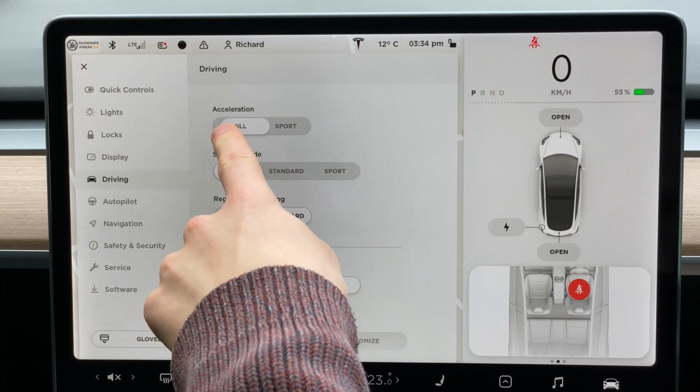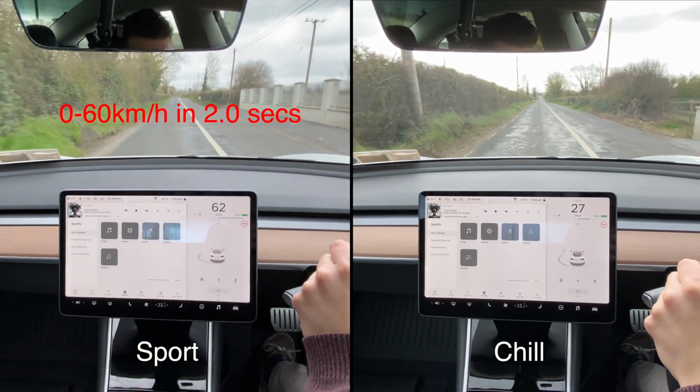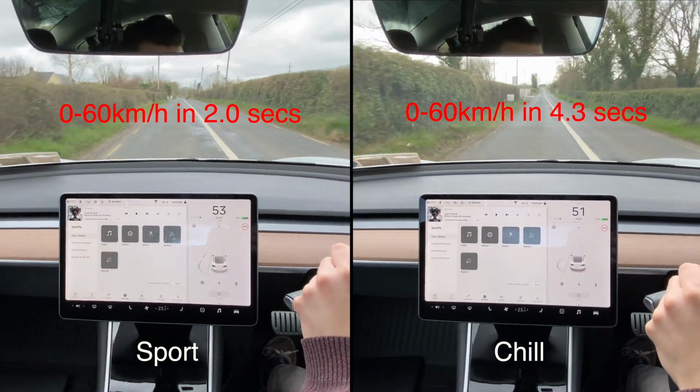Thankfully, the car has a chill mode, which totally adjusts the throttle mapping so that the acceleration more closely maps that of a traditional vehicle. This enables you to get used to the driving dynamics until you're comfortable enough to switch back to sport mode.